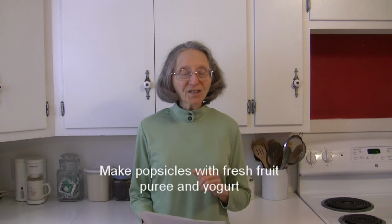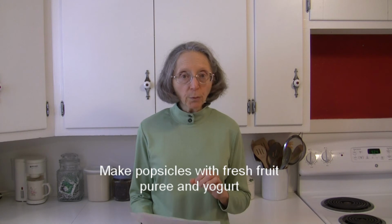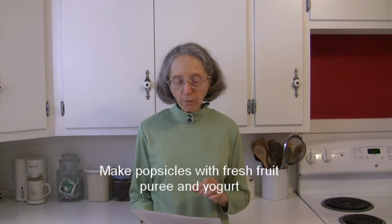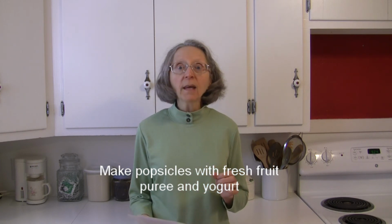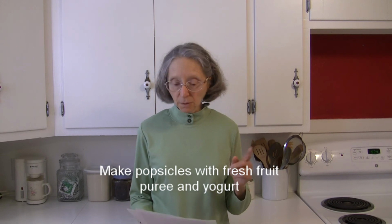For a refreshing dessert on a hot summer day, you can take some 100% fruit puree that you've made up, add it to your favorite yogurt, pour that into a popsicle mold and freeze it. And then when it's frozen, take it out and you've got a homemade popsicle that's really good.